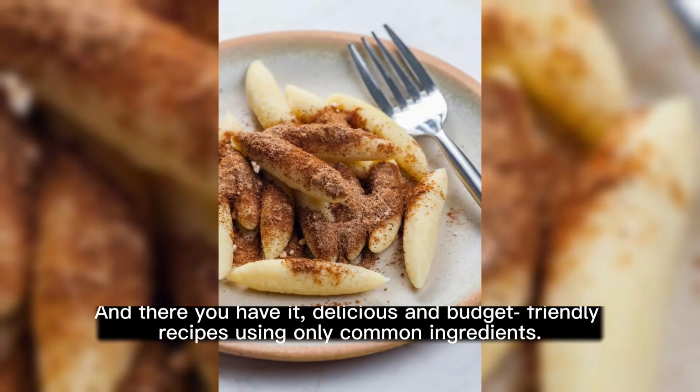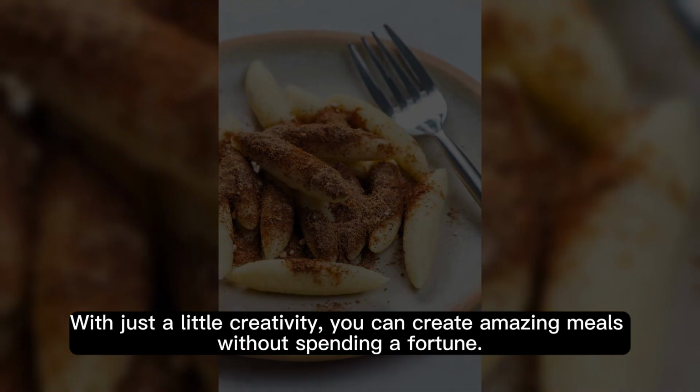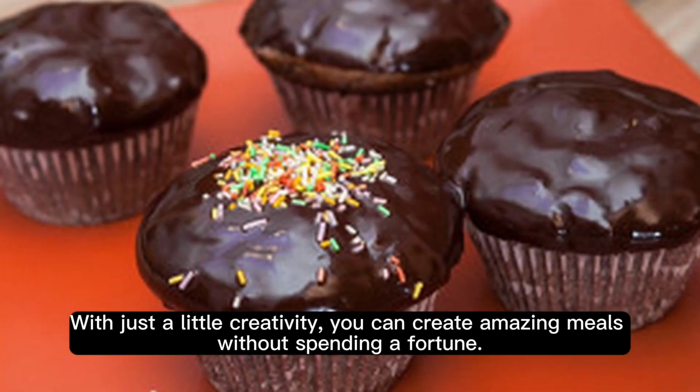love. And there you have it, delicious and budget-friendly recipes using only common ingredients. With just a little creativity, you can create amazing meals without spending a fortune.